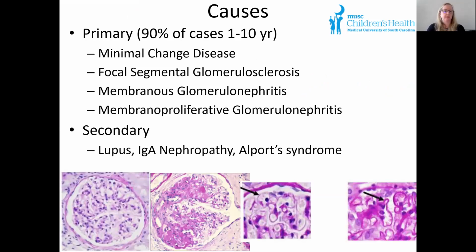The primary causes of nephrotic syndrome, the primary nephrotic syndrome, 90% of the cases are between 1 to 10 years of age. Most of the cases start off as minimal change. Every now and then we'll get a focal segmental glomerular sclerosis on the initial diagnosis. Membranous, interesting fact, I've probably seen one primary membranous in 15 years in a child, and we've had 2 this week. So something in the air. And then membranoproliferative glomerulonephritis, and that's the top 4 most common. Secondary would be things like lupus, IgA nephropathy, or Alport syndrome.